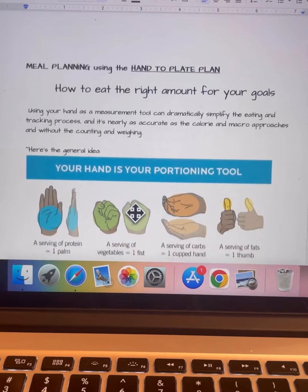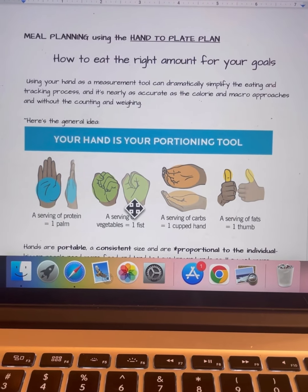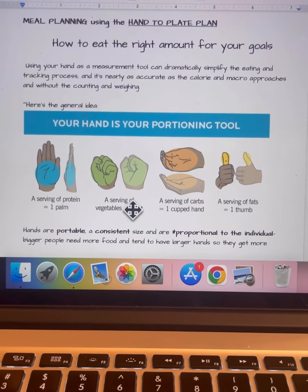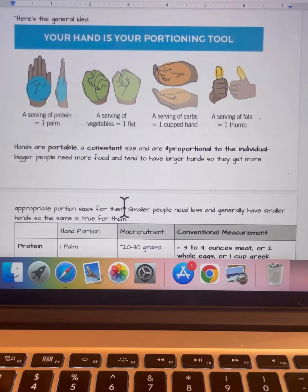Now, we're in week 2, so if you scroll down, it tells you all about it. Meal planning, using the meal hand to plate program, how to eat the right amount for your goals, and talks about this again.